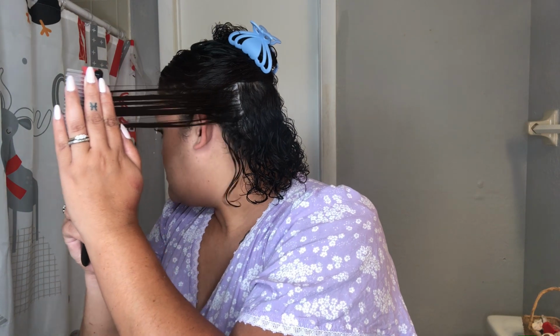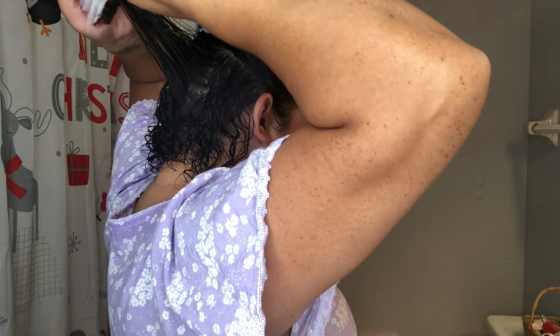So I'm just gonna distribute product here. What I like to do is divide it in half, and then I'm gonna go through section by section. Sometimes I take vertical sections down, but I'm just gonna grab, push, and pull. And kind of just give it a shake. You can see, just go through my whole head doing the same thing. Give it a little shake. Look how beautiful that is. When it comes to the back of my head, since I can't really see, I will just bring it up.